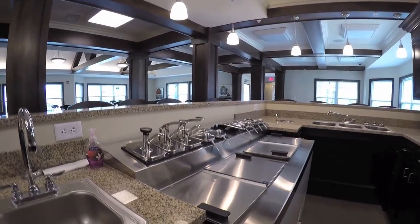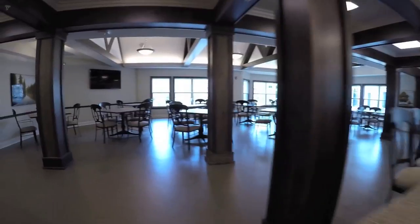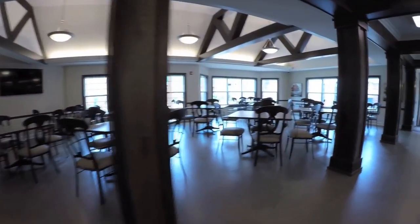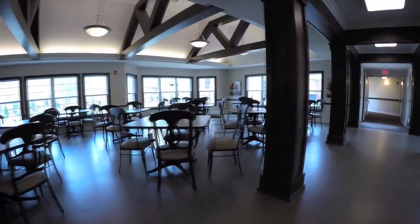Our dining room also features an ice cream parlor that will be used as part of our activity programming, as dessert some days, and whatever the residents want.